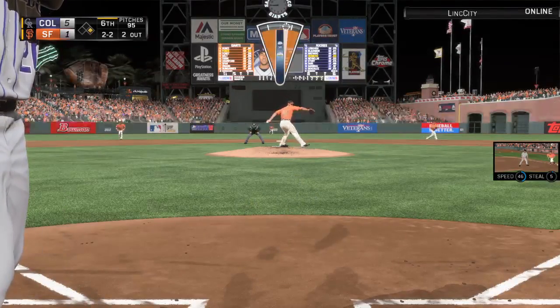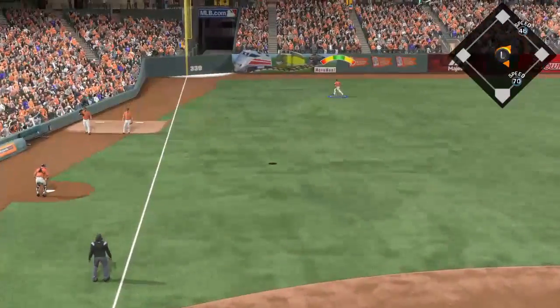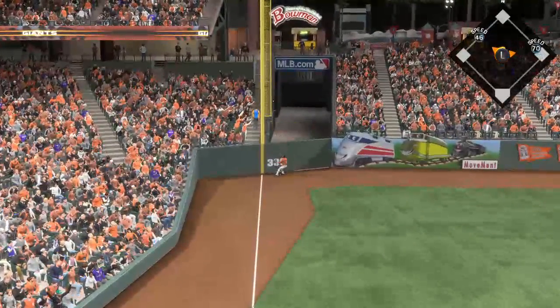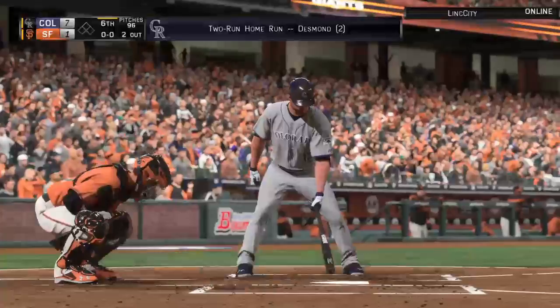Even at 2 balls and 2 strikes. Here's the pitch. Now Desmond swings and hits a high fly ball with some carry on it to deep left field. And a leaping effort at the wall, but it's in vain. A home run.